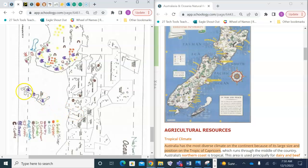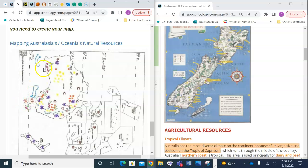You can see in New Zealand, my lovely sheep. That's my sheep. You also have some sheep in Australia and some cattle in Australia. And then I put some crabs and some whales out here because fishing industry would be good. So you're going to go ahead and map out your resources as well.